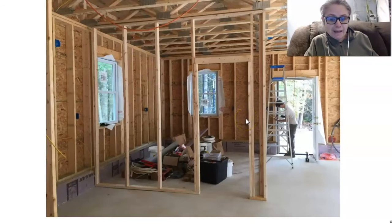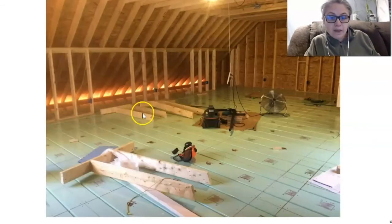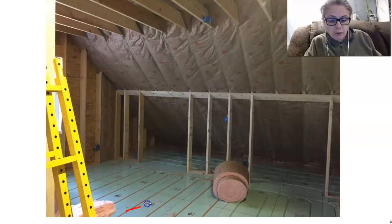Now we're inside the 3-car garage where we live, and we started framing out the room. This room in here is actually one of my kids' bedrooms, my teenage son's bedroom. This is the upstairs in the 3-car garage, and what we did was we put down this stuff called warmboard, to put radiant heat upstairs. As you can see now, the tubes are installed for the radiant heat. And we started putting in the insulation and some electrical lines.